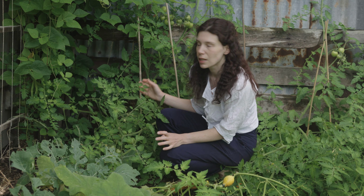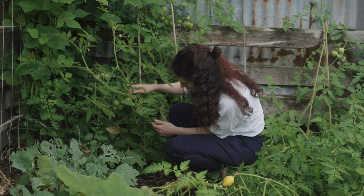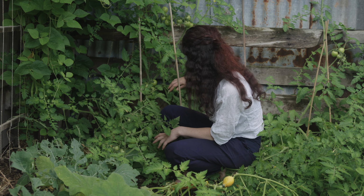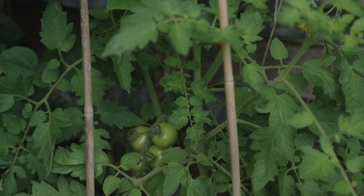I've also got some tomato plants here, and they're actually making quite a lot of tomatoes, but the problem is none of them are ripening. They're all green, and I'm not sure now summer's kind of over if they're going to actually ripen.